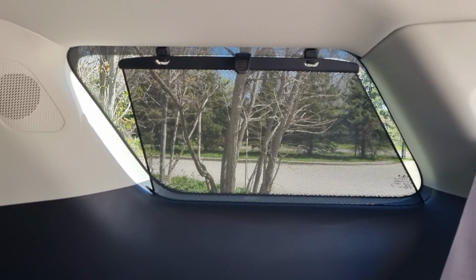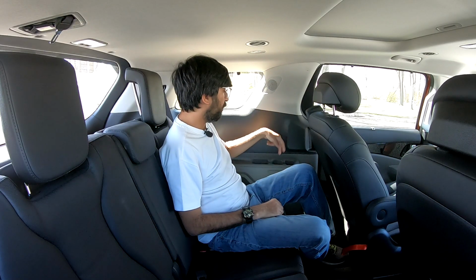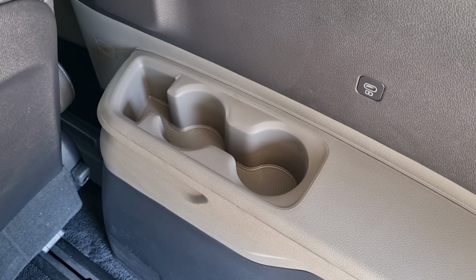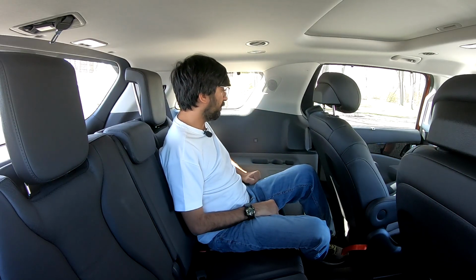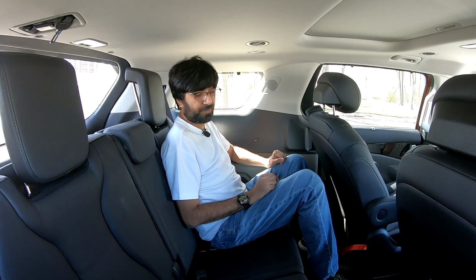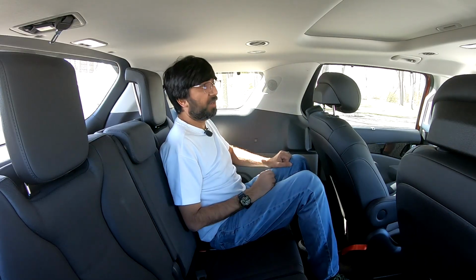Then there are these windows also out here, and there is also the sun blinder for them too. For the third row of passengers also, there is 1 cup holder and a slot and another storage provided in the third row on either side, along with a USB plug point. But overall, the position out here, I would say, is pretty comfortable, and there is plenty of room for 2 fully grown adults for sure.